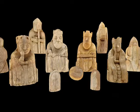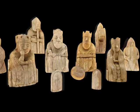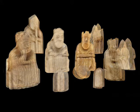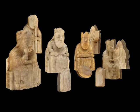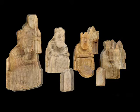We know that when they were first found, some of them were stained red. This may indicate that the chessboards on which they were used were red and white, rather than black and white as is more common today. The chessmen on display come from a total of 93 pieces, including 11 that belong to the National Museum of Scotland in Edinburgh. The pieces are elements from 4 distinct sets.